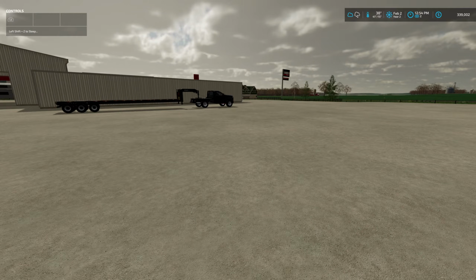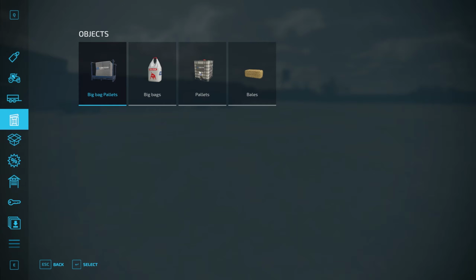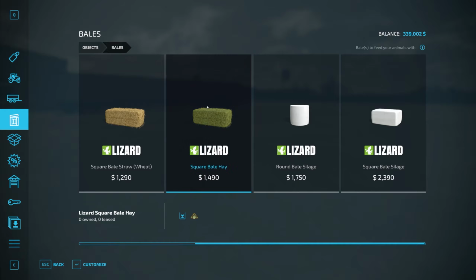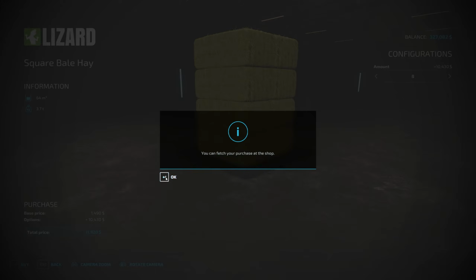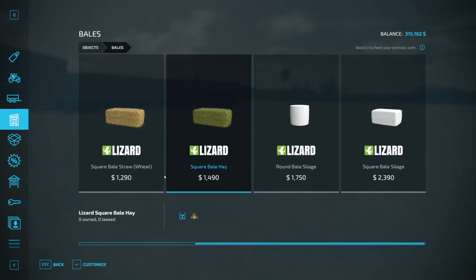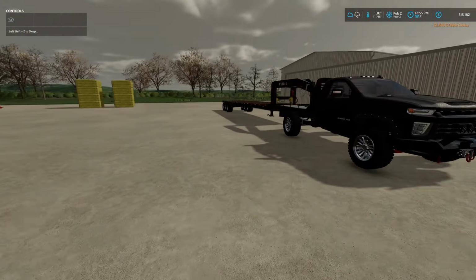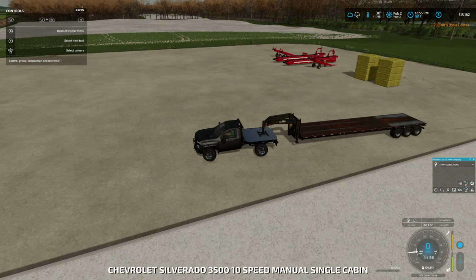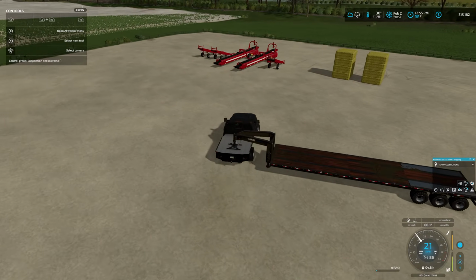We have the trailer down here, and I have a problem. We need to buy some hay. I have run out of hay, so we're going to buy quite a bit, actually. Let's buy 2 stacks there, for now. I don't know how much we can actually hold on this trailer. We might can hold more than that. Actually, I know we can. That's only 16 bales. But we'll go with that. Let's get those loaded up.